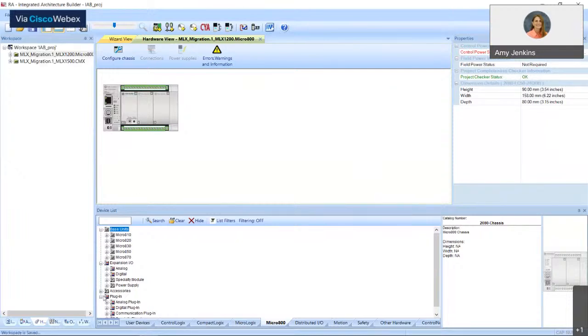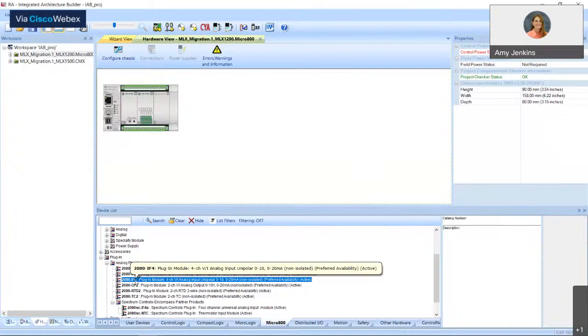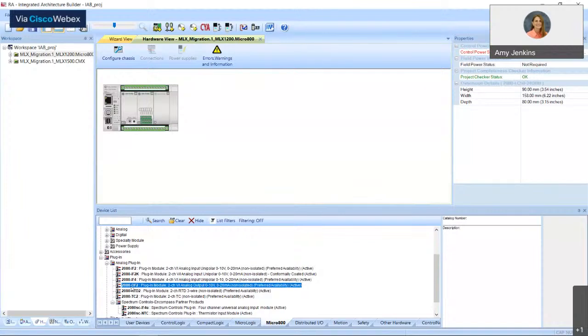If I go down here, find my plugin modules, I can find a 2080 IF4 plugin module. That'll take care of my analog inputs. I will caution you that the resolution is a little different between plugin and expansion, so you would want to take a look at that. As far as my analog outputs, you'll notice that I don't have a 4-channel option. I only have a 2-channel. So if I needed 4 channels, I would have to go with that expansion module like the wizard selected for me. But lucky for me, my system only utilized 2 of those 4. So I'm going to add this OF2 to my system, and I am ready to go with my MicroLogix 1200.